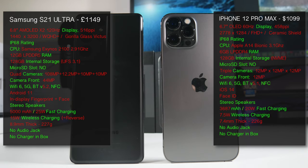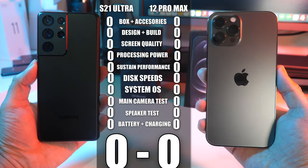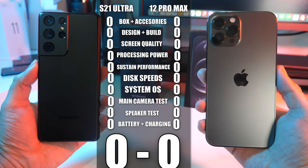Now first of all, the prices from their official websites. So the S21 Ultra currently costs £1,149 and the 12 Pro Max is currently priced at £1,099. So we are going to be doing this football match style again just for fun, so let's see what happens.